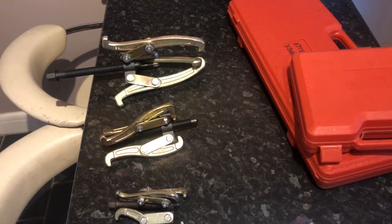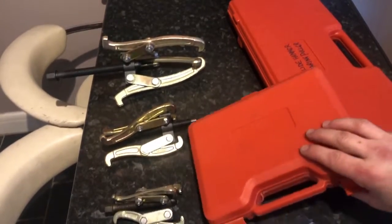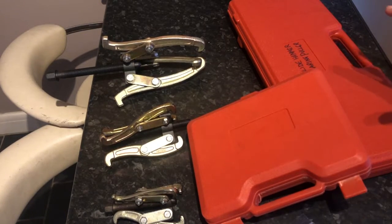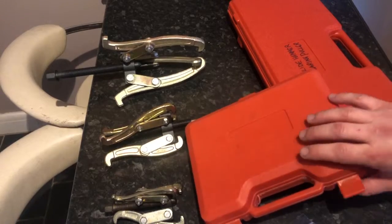So before I go ahead and attack that job on the 308, I just want to give you a quick update on what I've spent on parts and special tools in order for me to do that. So first of all, I did a lot of research on the forums. All of these tools were recommended in some shape or form.